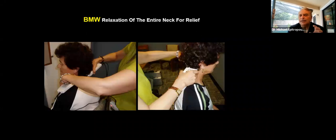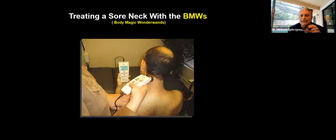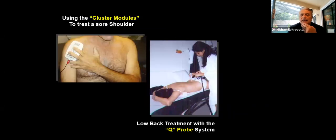Here's, again, the BMW relaxes, another use of it on the neck and the upper back. Here's the neck muscles being affected and utilized in relaxing them. Here's another area of the contact with the BMW to a sore neck, and an immediate response with pain. Within 1 to 2 treatments, we get dramatic improvement and reduction in all types of pain, wherever the joint problem is.